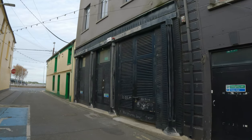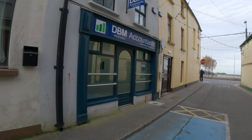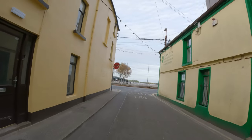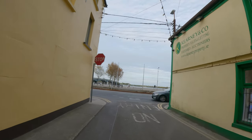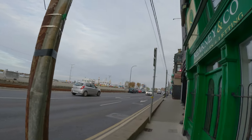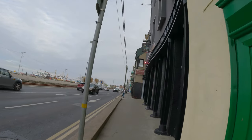But little known fact: see this building right in front of me, the DBM Accountants? That was the old Wexford Cabs office. And that was my first job that I got here when I arrived in 2008 during the economic crisis that hit. When I arrived in February, three weeks later, the banks were all shut. So that was one place that I was able to find a job. And I was there for 7 years. Now, it was a hard job. You were working at nights and dealing with all the drunks and the party goers.